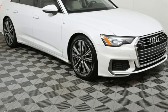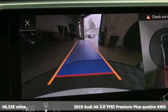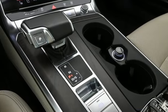Here's a 2019 Audi A6. Powerful performance is in Audi's DNA, and it has never been more evident than in this commanding and efficient A6. 2019 marks a full redesign, including the chassis and engine.